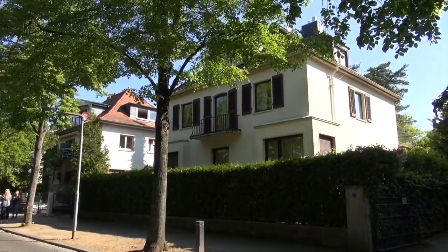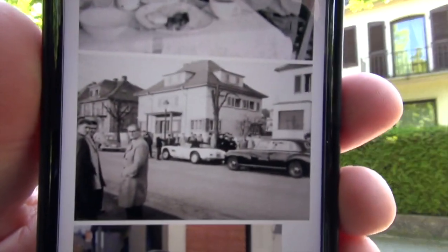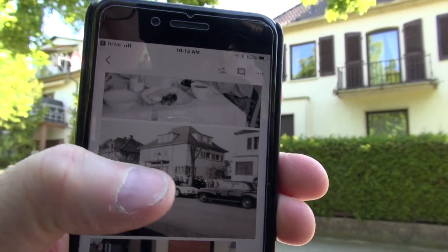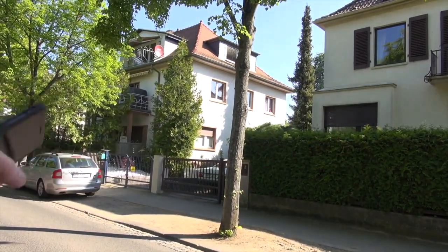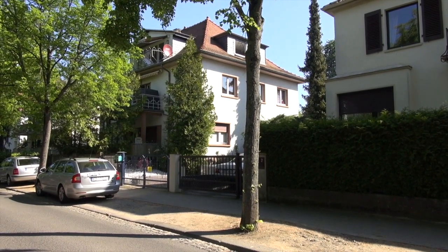So let's do some pic comparisons. Stay tuned. So if you look at this photograph, you can see the edge of that house. You see the window, and then you can see the overhang right there. And the car was parked somewhere right there. So you can see these windows, you can see that overhang, and you see that window. So the car was parked right in here, somewhere in that neighborhood.